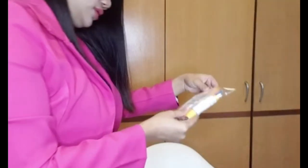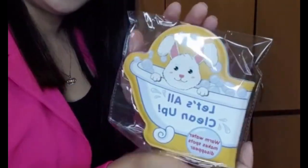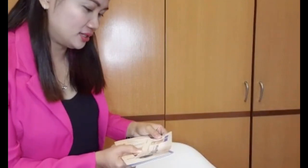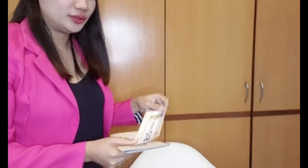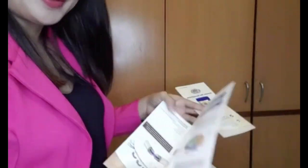Okay, then what else did Caleb get? Okay, warm water makes the pup disappear. What is this? Like this. They give a $10 voucher, so maybe if Caleb likes this S26, then we will use this voucher to buy. So yes, FairPrice. We always go to FairPrice, so it's good. Okay, so all these are the brochures, then maybe you can read.